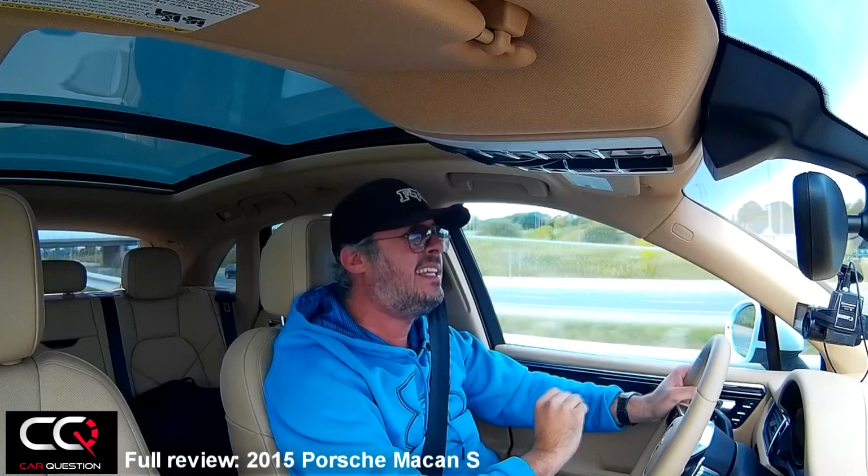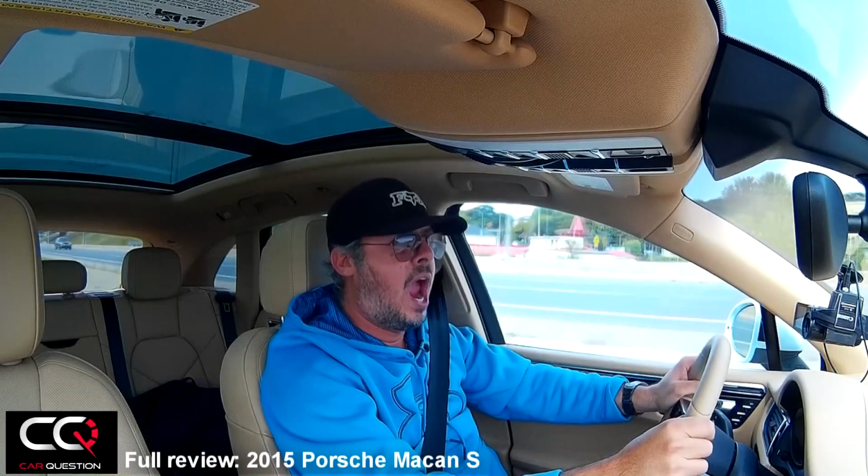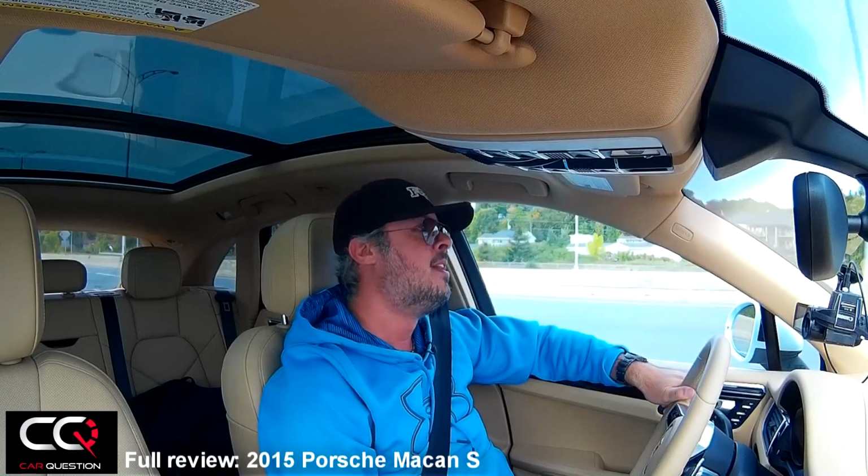This PDK is always ready to shift. I love the little popcorn noise in the exhaust. Man, I have to slow down right now, guys, because you know why, huh?